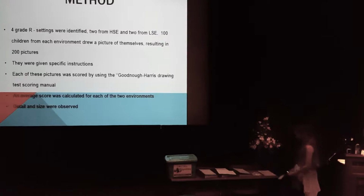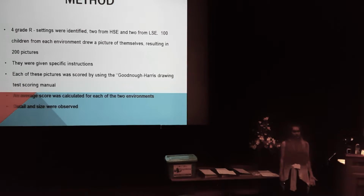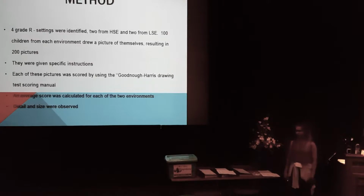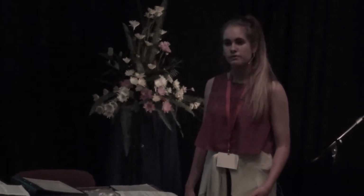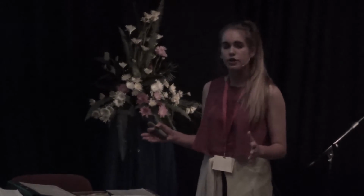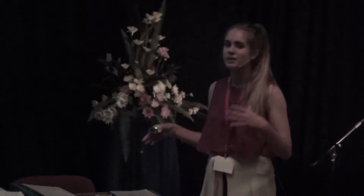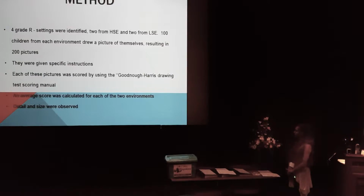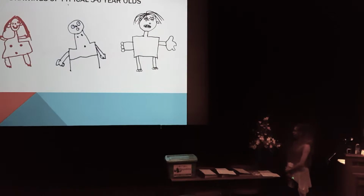The method I used: I went to 4 schools in Pretoria, 2 from a high socioeconomic environment and 2 from a low socioeconomic environment, and asked each of them to draw a picture of themselves. So it resulted in 200 pictures, after which you're welcome to come look at the different folders I have. They were given specific instructions to only draw a picture of themselves, don't turn the page, and don't draw extra stuff like flowers or the sun. Each of these pictures was scored by using the Goodenough-Harris drawing test, and an average score was calculated, and the detail and size were also observed.